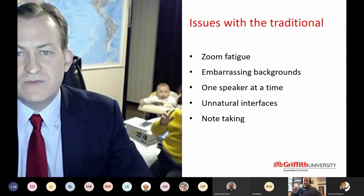So we've got some issues with the traditional media as well, of course. Someone mentioned to me yesterday Zoom fatigue, having to look down the barrel of a camera and appear to be attentive. If you can see my camera right now, I'm kind of acting that out. When we actually meet in real time, we tend to look out the window or look away. It's kind of tiring for us as mammals to look other people seemingly in the eye and also pay attention for the period of a meeting. We've got embarrassing backgrounds. We don't really have to deal with those in VR, although I have tripped over the cat a couple of times.